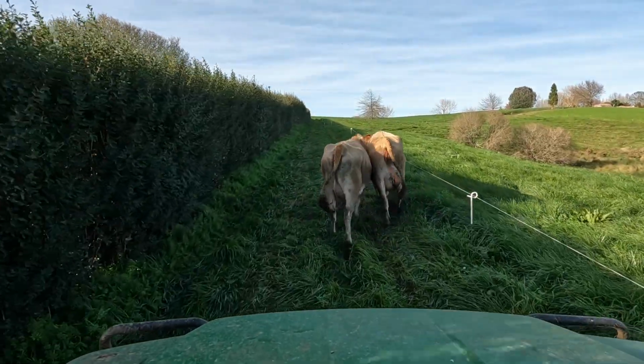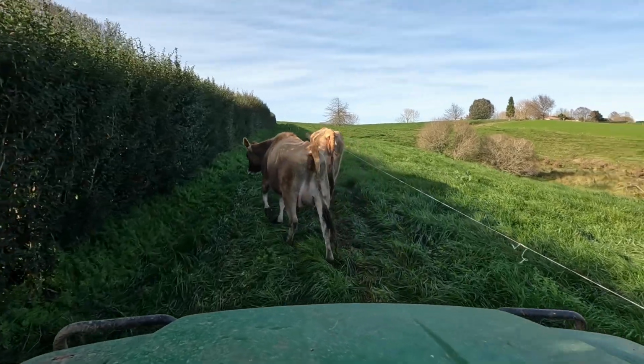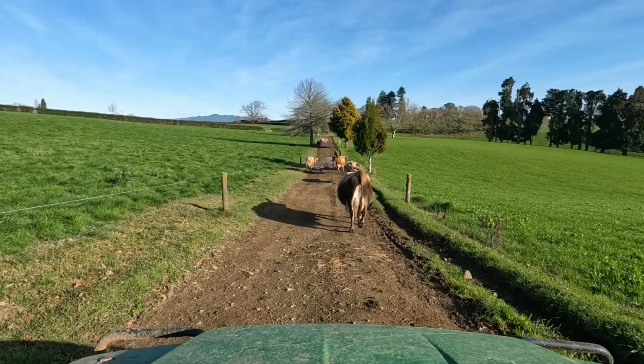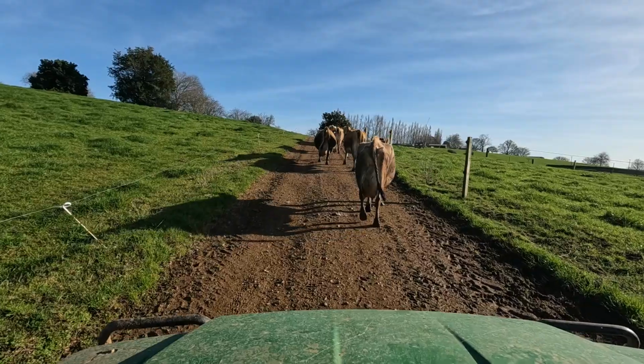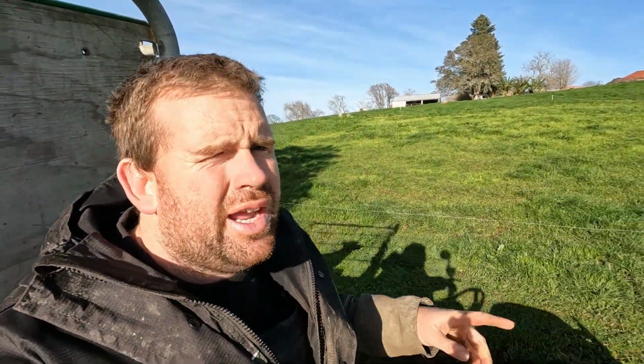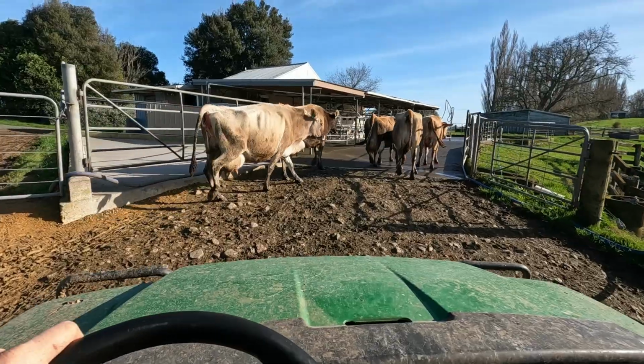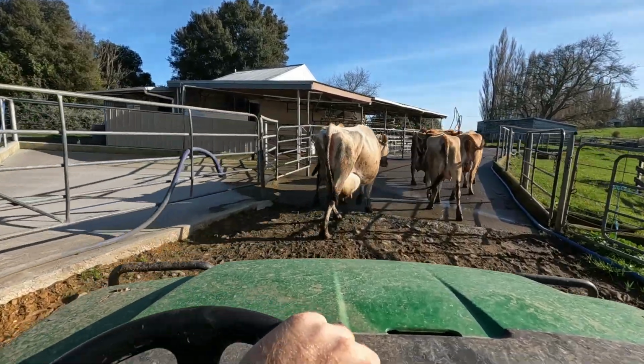Also 2 heifers that have calved, so we'll take them back with the cows. The cows are just waiting over in the race there. I'll join up and then milk these girls. So what I might do, because that 47 we're not sure if it's calved or not, I might just put it out in here for the day and see what happens.